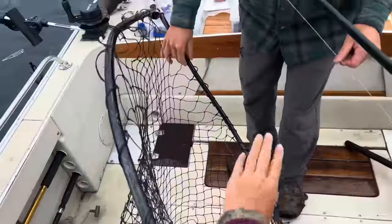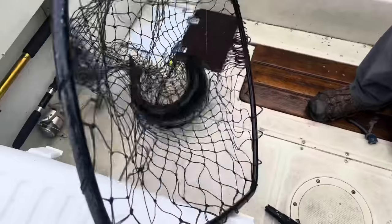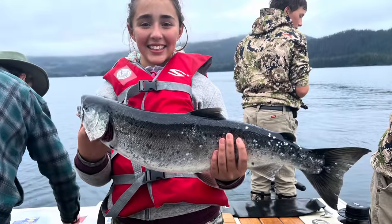Yay! Another silver! Woo! Nice, Abby! That's a big fish! Wow! It's a pig! Look at that, girl!